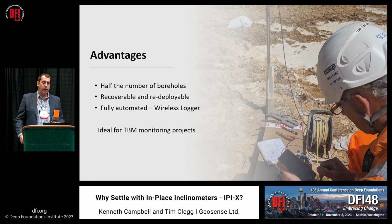So what does that really mean? Yes, you can do that with any in-place inclinometer right now, but when you recover it, typically no two boreholes are the same depth. So you can recover it and then add or subtract sensors to the IPI-X array and then redeploy it in the next borehole. So again, think of a TBM.